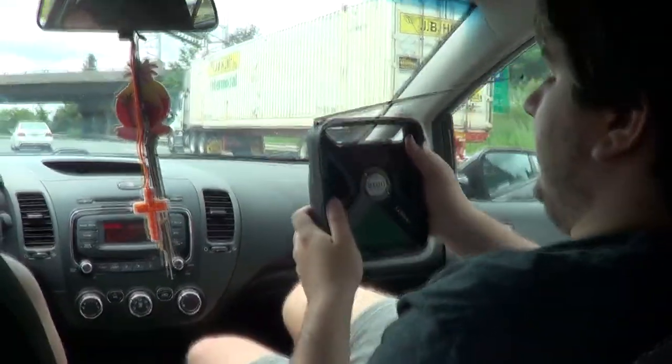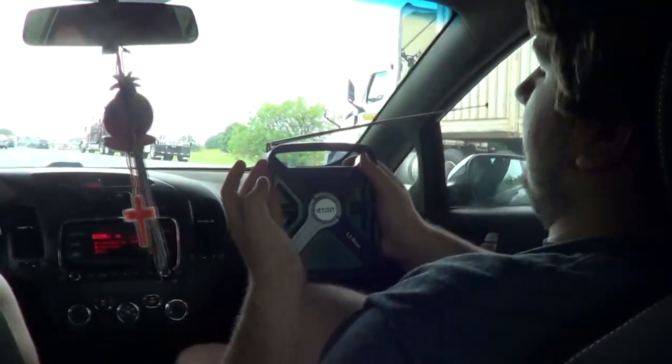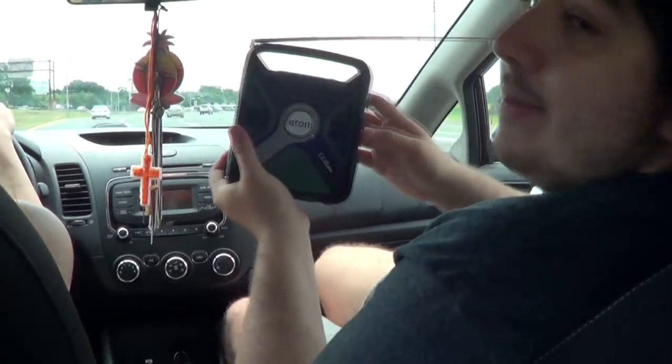All right, good. But this is one of the major problems that I have with the design of the FRX5 and the Sidekick. And you wonder why it breaks so easily.